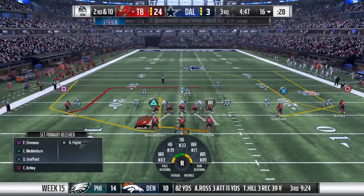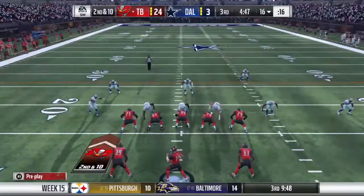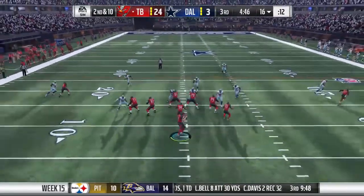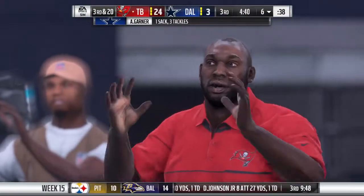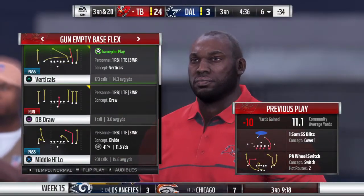Here we go now. 3-19. All right, now, lucky 56. Throwing again on 2nd and 10. Pressure gets to him, and down he goes. Back at the 4-yard line. That's their first time getting to the quarterback, sack number 1.